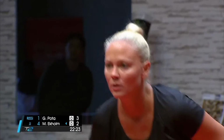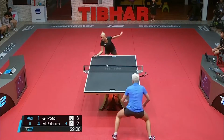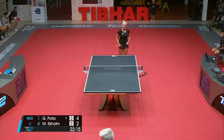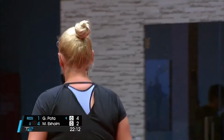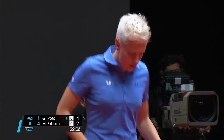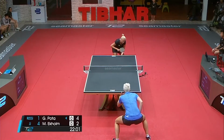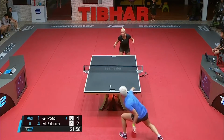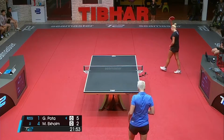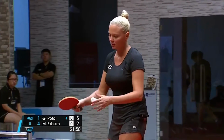Backhand from Ekholm. Straight to the body. A little bit of luck there for Pota, but managed to do very well off that really spinny backhand from Ekholm. Great return there from Porter. Ekholm tried to lace it with topspin. She's having enough of it. Straight back.